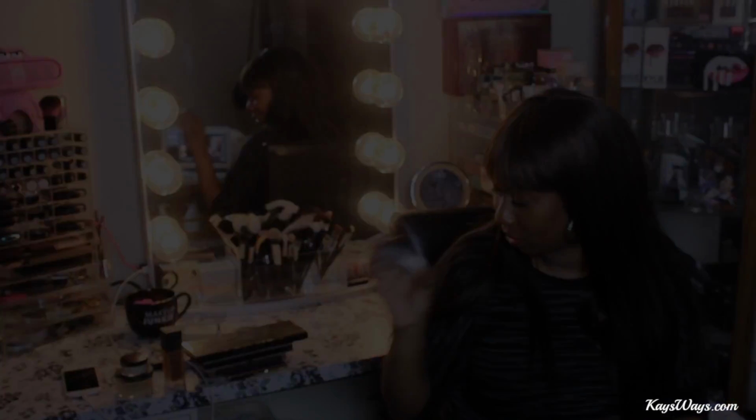So if you haven't already, get a sample from Sephora. You can get a sample and test it out. I guarantee you will not be disappointed.